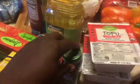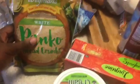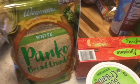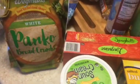We have tofu. I needed some allspice and couldn't stop at the Spice Bazaar. We needed some more canola oil, salt. For this recipe, I'm trying it for the first time, so it said panko breadcrumbs. I'm not used to using those, so I was like, let me see if there's any difference between my own breadcrumbs and those. And if not, I'll be using my own from now on.